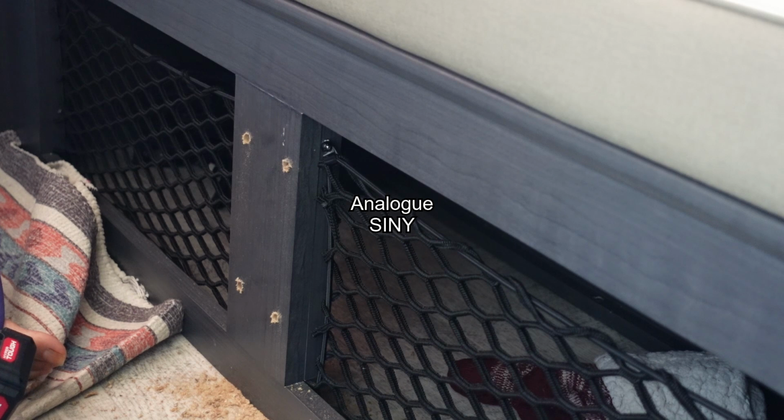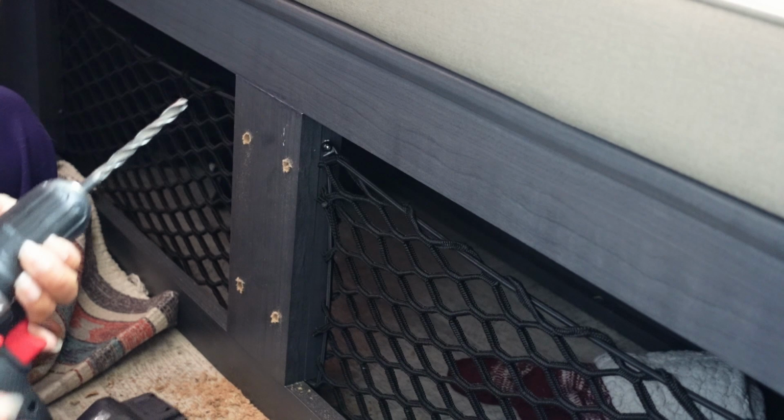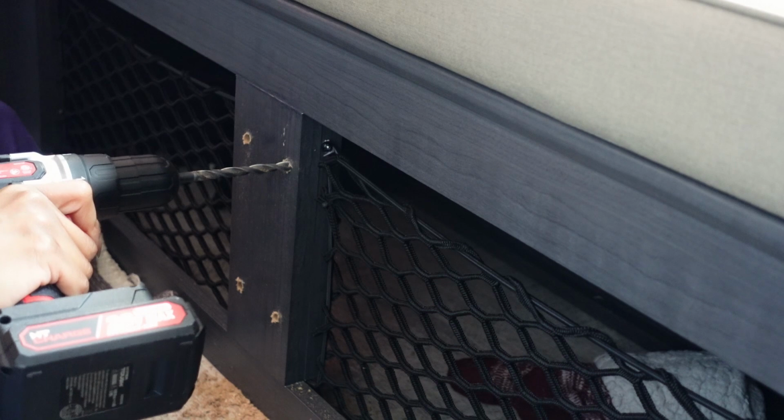Y'all don't be picking. Don't pick at my drill set. I don't have the nice DeWalts and stuff like that. I got this from, I think, Target. So, yeah.